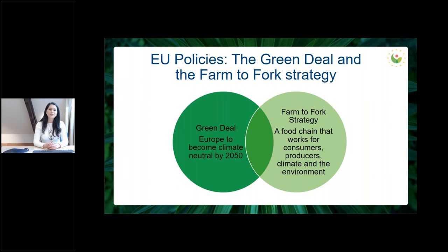And then I'd like to mention the Farm to Fork strategy, that refers in particular not only to being carbon neutral, but to the food chain. And this strategy really refers to a food chain that works for many stakeholders: consumers, producers, and the environment. Consumers, so that they can have affordable and nutritious food. Producers, so they can have profitable business opportunities, and of course, that these opportunities are sustainable.